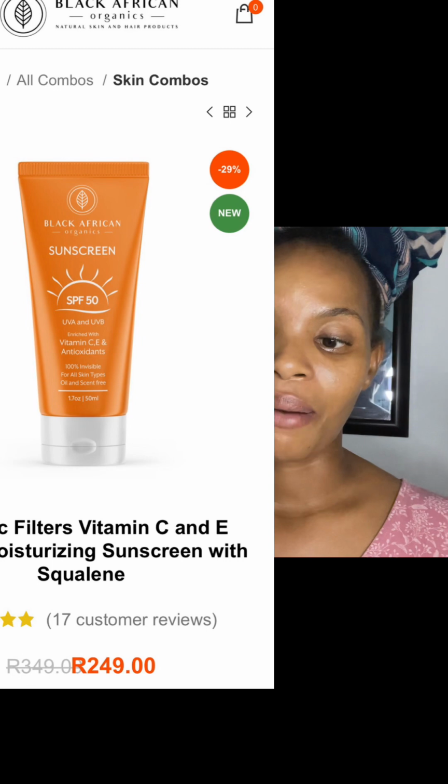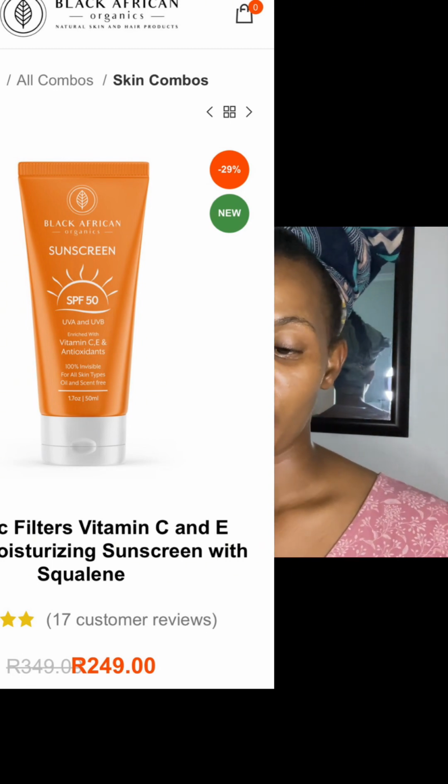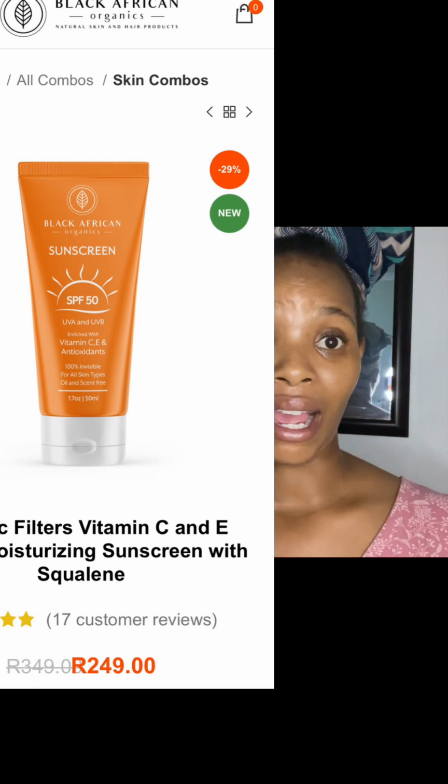Sunscreen, SPF 50, UVA and UVB, enriched with vitamin C, vitamin E, and antioxidants. 100% invisible for all skin types. It doesn't matter whether your skin is oily or dry. It is scent free, so it won't irritate your skin.